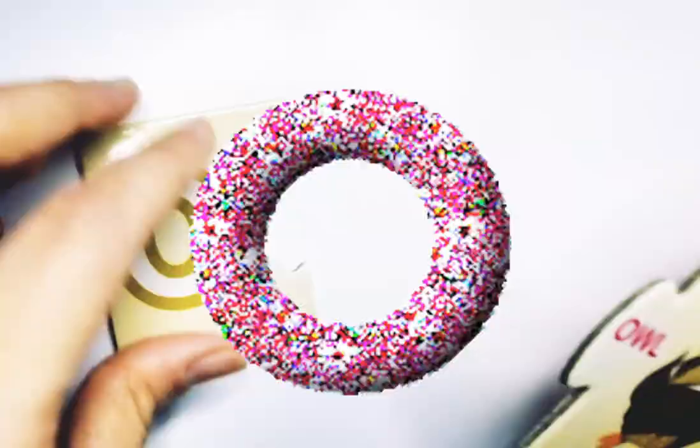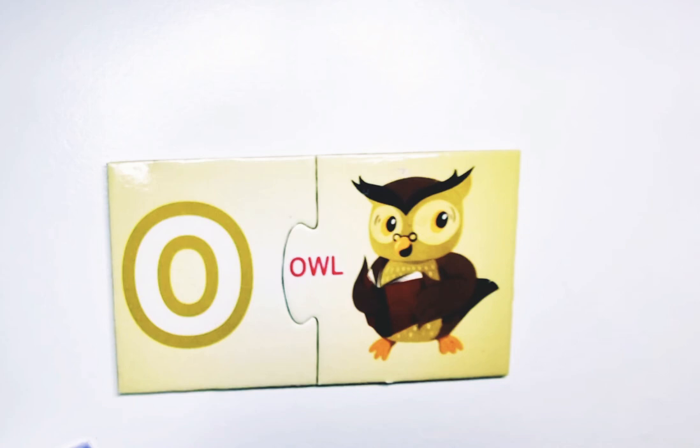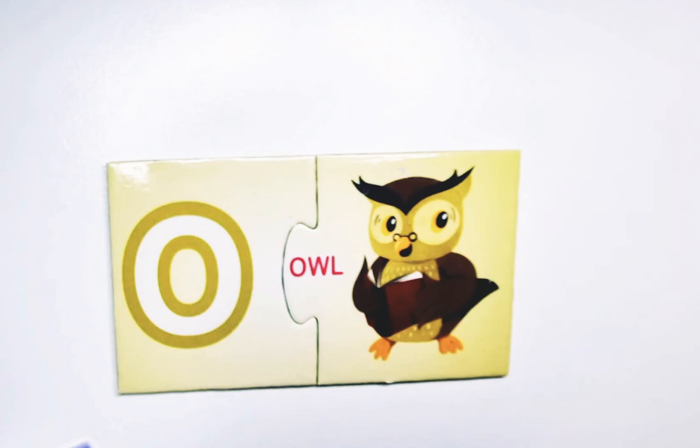What comes after N? Let's put it together. O for owl. What else starts with the letter O? O for orange. O for octopus. We love octopus. And O for ox. Right. That's the letter O.